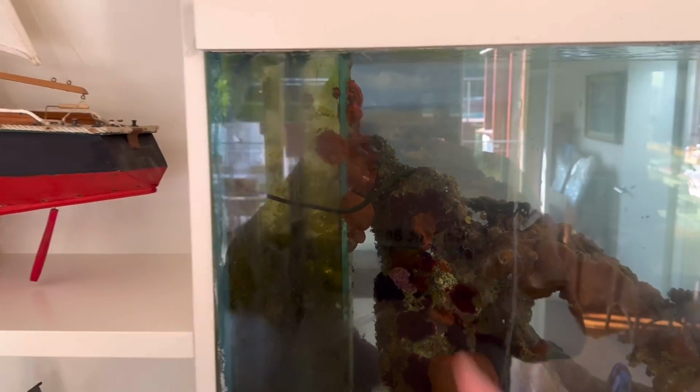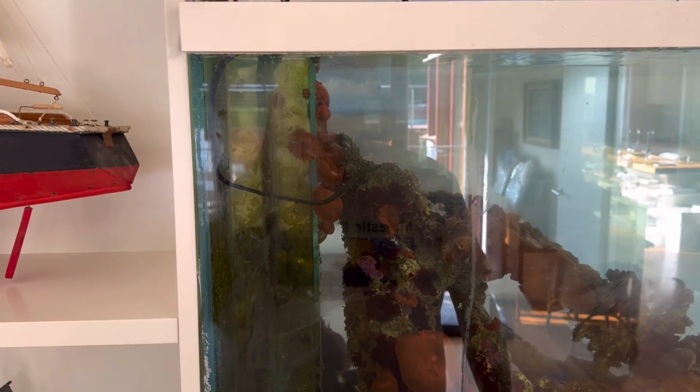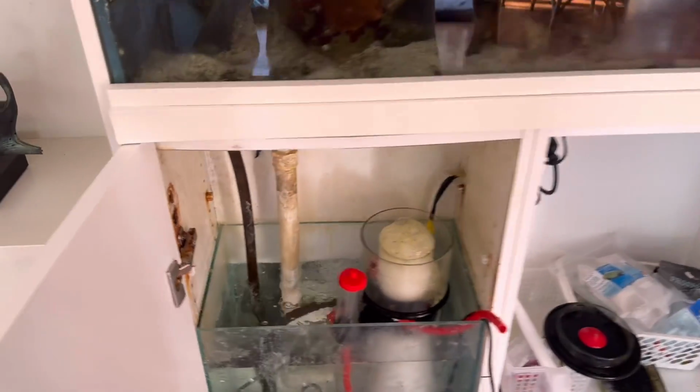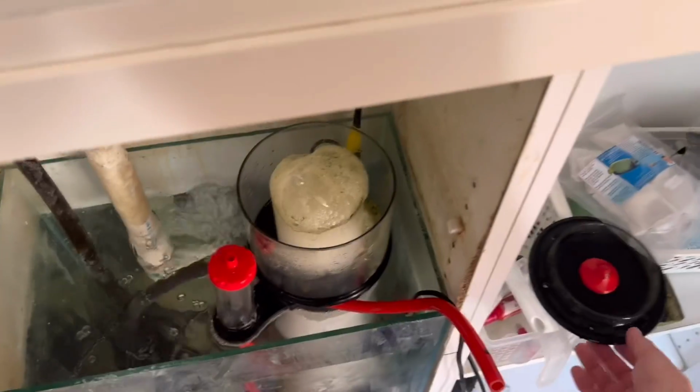And polyfilter really is the choice for this sort of filter, because the polyfilter will cling particles, not trap them. So the chance of this banking up and overflowing is much less with polyfilter. In the meantime, you can see the skimmer is starting to do a very, very good job.